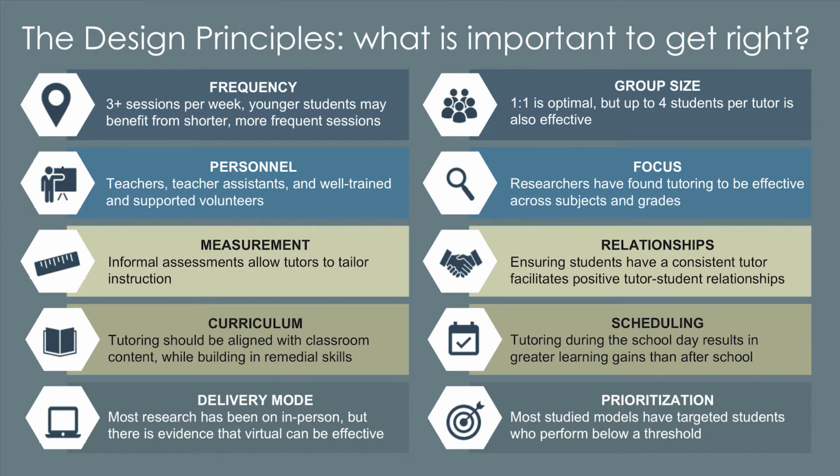For personnel, unsurprisingly, teachers can make pretty good tutors because they have the skills to deliver the content. But the evidence shows that there is a wide variety of tutors that can be effective if they have the right training on the content and how to effectively deliver the content. Prioritizing tutor training through a combination of ongoing professional development, peer learning communities, and on-the-job feedback is extremely important and supports the continual improvement of the tutors and the program itself.